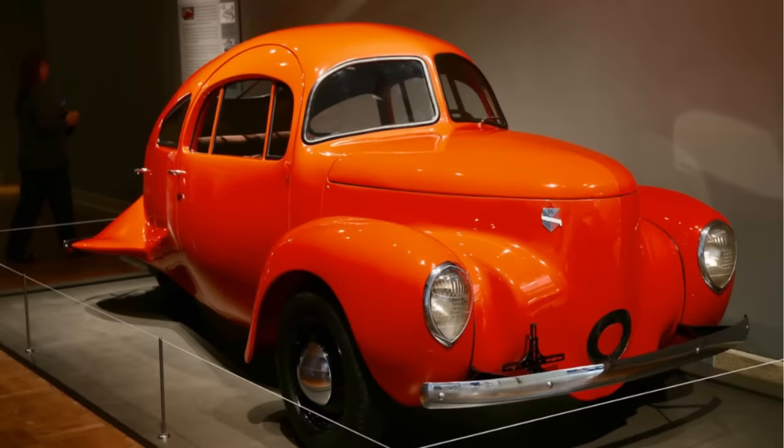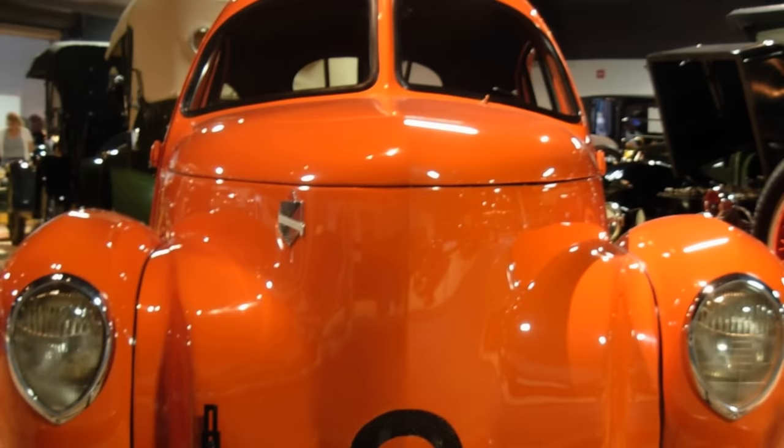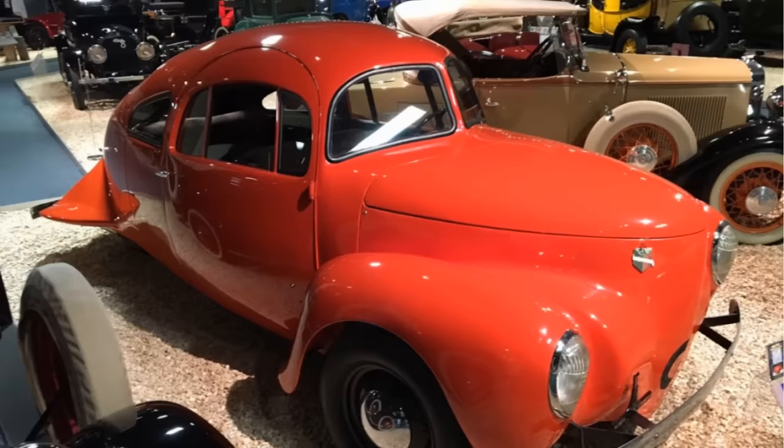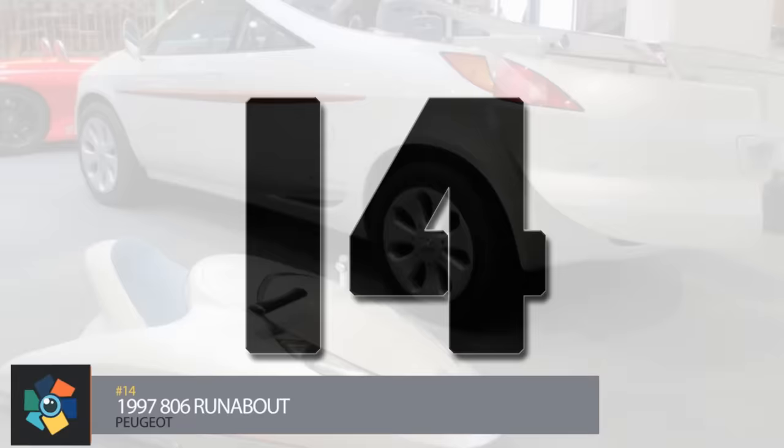Lewis toured the USA on a promotional tour covering over 45,000 miles in the vehicle, which averaged over 43 miles per gallon. Unfortunately, Lewis was unable to secure financial backing for production, and the car never made it out of the prototype stage. If you want to see this vehicle, it remains on display in the National Automobile Museum in Reno, Nevada.